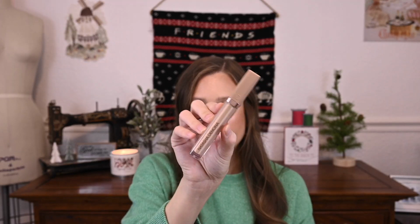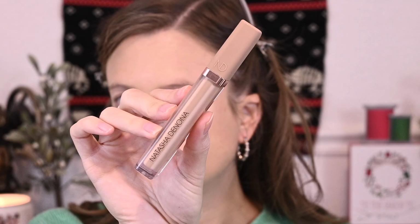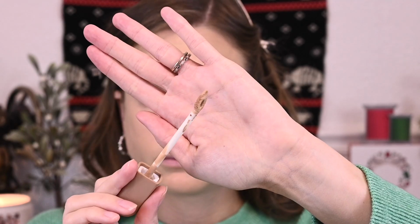This one works okay with that, but I think it works better when you just immediately blend it in. Then my other concealer is one I know a lot of people have talked about. It's the Natasha Denona High Glam Concealer, and I have it in the shade N3. It's the one I'm wearing today.